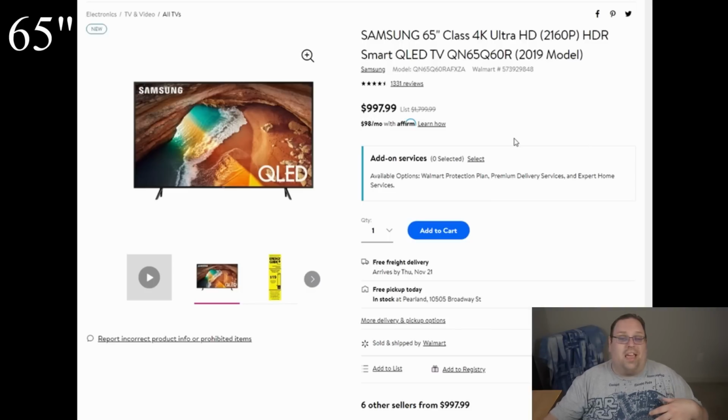Also in the quantum dot realm, you're gonna have a 65-inch. This is the Q6 series, so kind of the lower end of their QLED TVs, but still pretty good. Their Tizen interface is on point. The brightness is great. Colors are pretty decent.